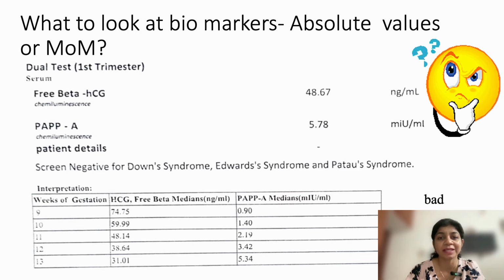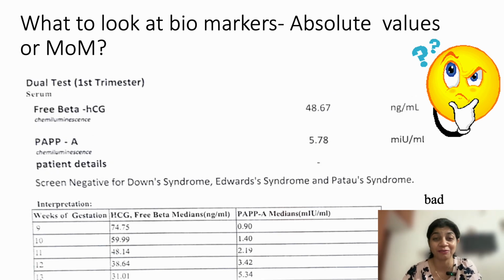So sometimes we get such types of reports. I usually get these types of reports that free beta HCG is at this level, PAPP-A is at this level, and it is a negative screen. So people do call me and ask, is this level normal? I really say, sorry, I cannot remember the marker levels of each hormone at every gestation. It's a very difficult task, and you don't have to scratch your head for this.